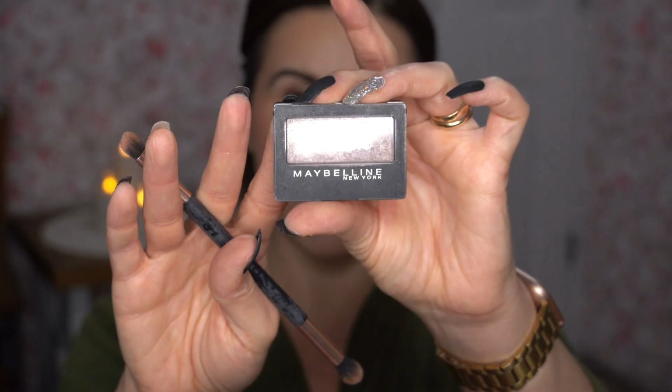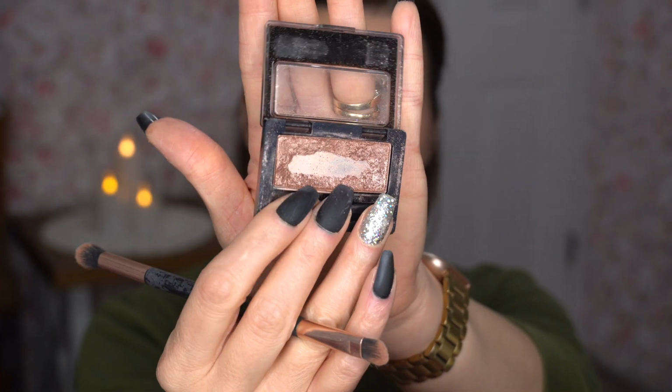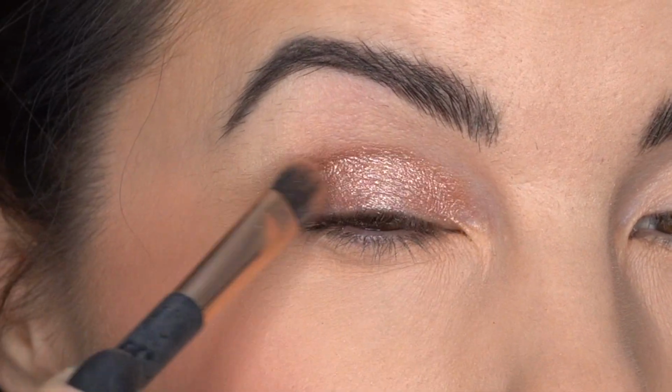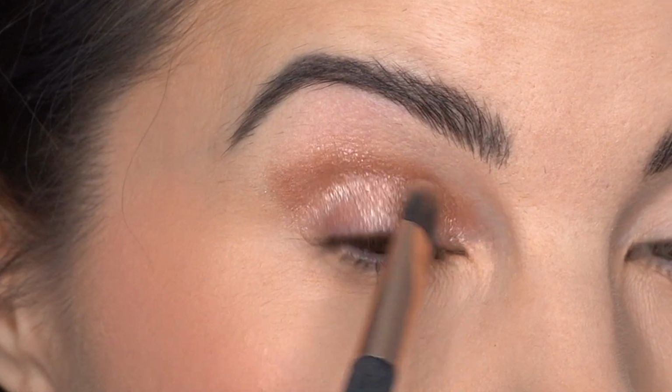Okay, and then before I do my highlight, we're gonna go ahead and do the eyeshadow real quick. And I took the Maybelline Single Shadow in Nude Glow, which is a really pretty rose gold color. This is my go-to for just a one and done eyeshadow. Man, my nails got so dirty from the foundation. But yeah, it's just such a beautiful one and done eyeshadow. I know I've used it several times in different videos, but day to day, this is the eyeshadow that I wear the most often.